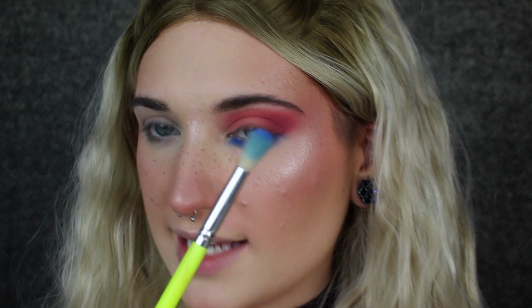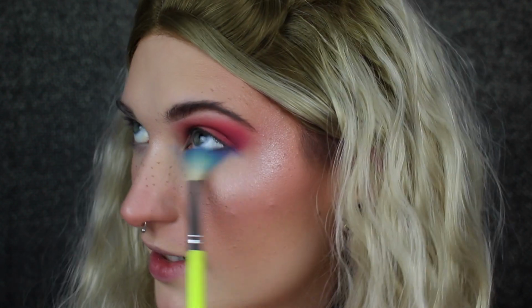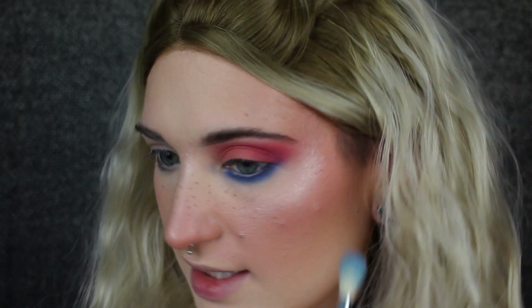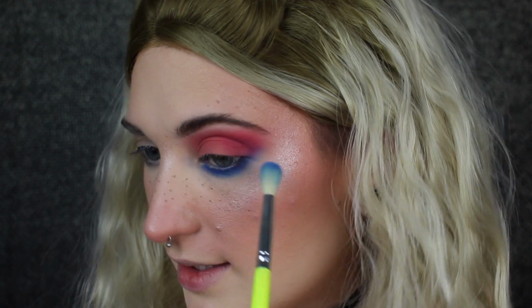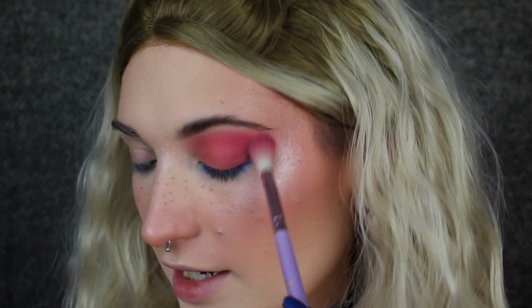And I'm just going to take a tiny bit more on this BH Cosmetics brush. It has light blue staining on it, but it's clean. Well, not anymore because I started blending with it. And I'm just going to blend this shade out until it's a nice smoky blue lower lash area, you know? Feeling quite America right now with these colors. That was not the vibe that I was thinking was going to happen with these Sugarpill shadows.